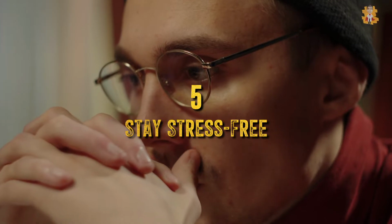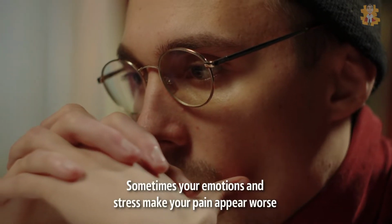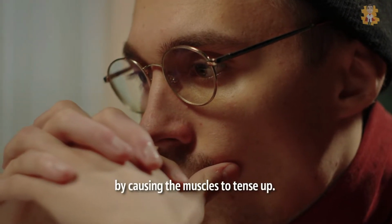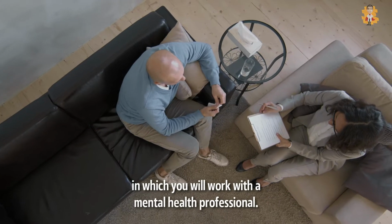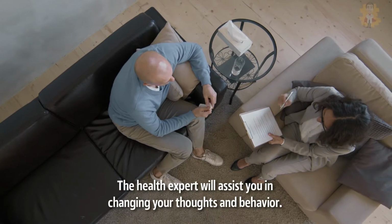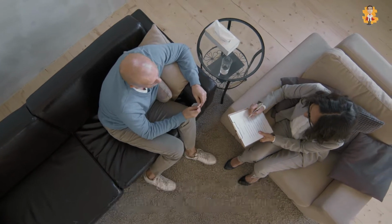Stay stress-free. Sometimes your emotions and stress make your pain appear worse by causing the muscles to tense up. You should try cognitive behavioral therapy, in which you'll work with a mental health professional. The health expert will assist you in changing your thoughts and behavior.